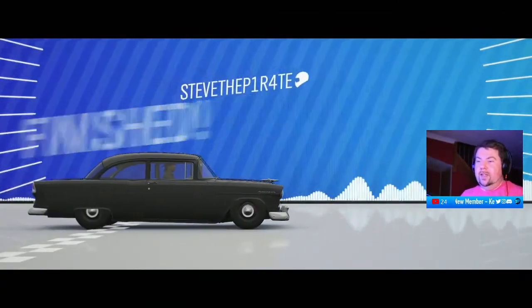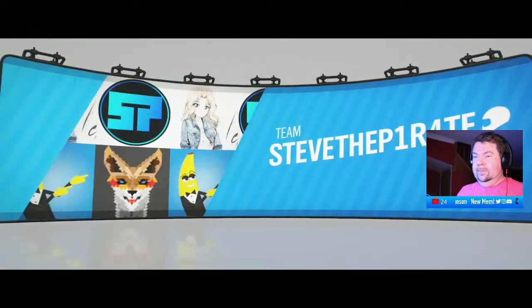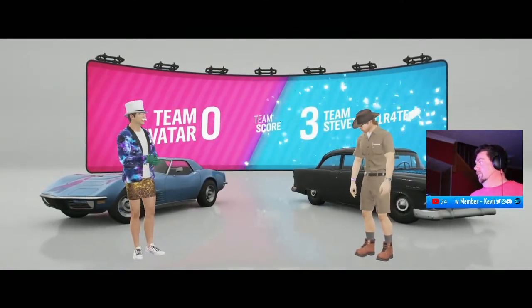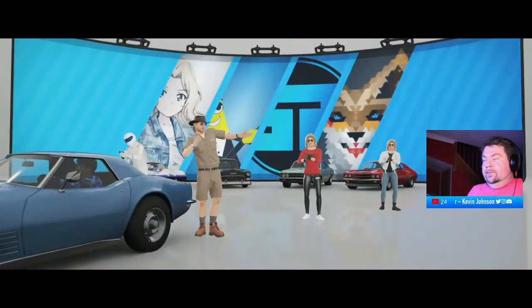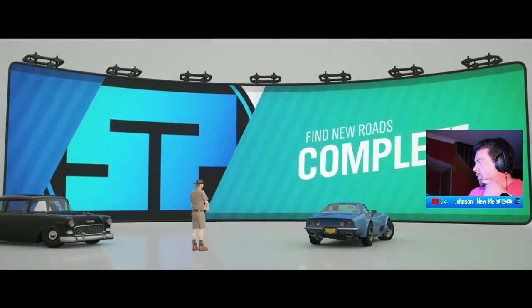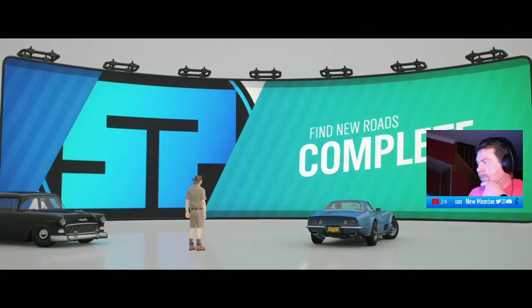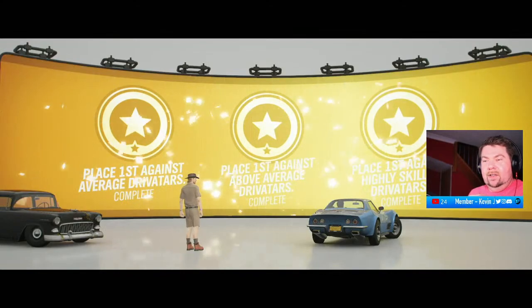I beat Foxy, I'm taking that. I just got the 2011 Lamborghini Gallardo LP574. Nice. It's a nice car. Spiny again. What do I get for doing it again and again and again? Just some poxy credit? Or nothing?